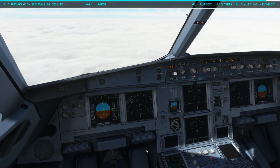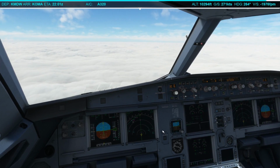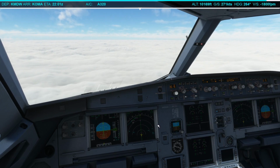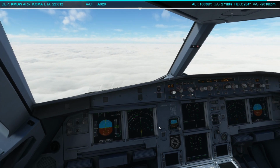This aircraft is pretty good at braking when landing. It's not like the PMDG 737 where you have to set auto brake to one of the higher settings. If you do set it to medium, you'll find that the aircraft comes to a halt pretty quickly.